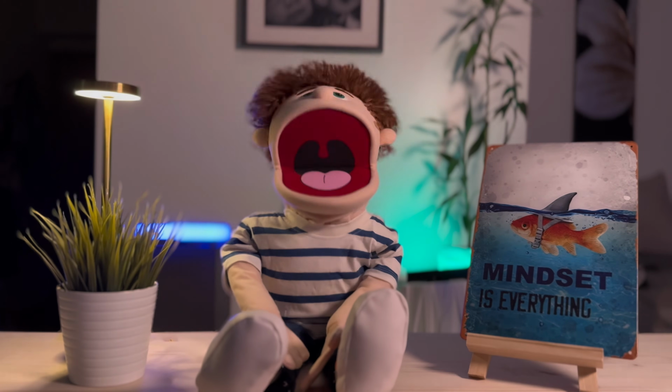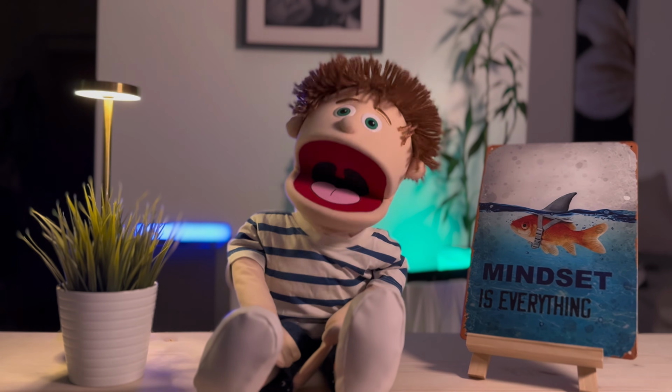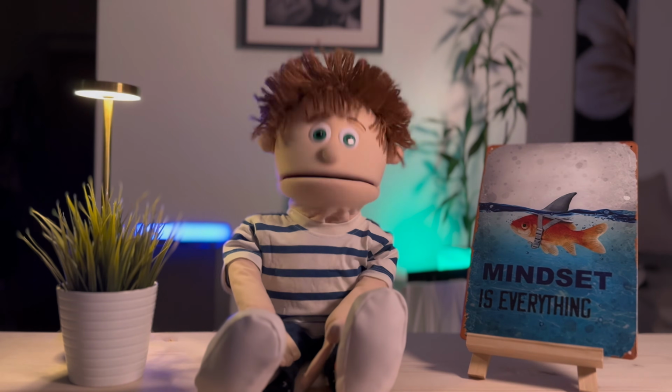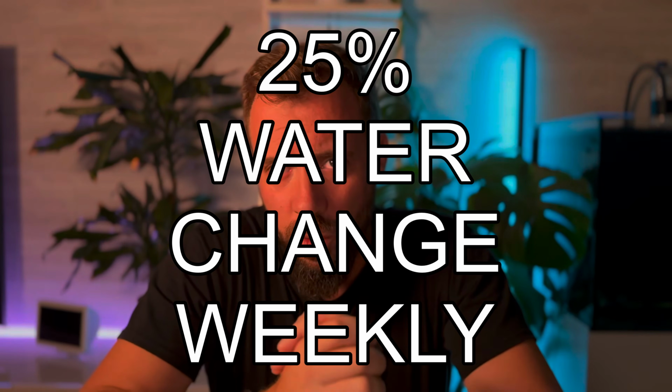Another one that convinced me, and better yet, they seem easy to use. I think I'll try these products in my aquarium. Great idea, Rick. But remember, even with these tiny heroes working for you, it's important to maintain a routine of at least 25% water changes weekly, siphon the substrate, and clean the aquarium glass.